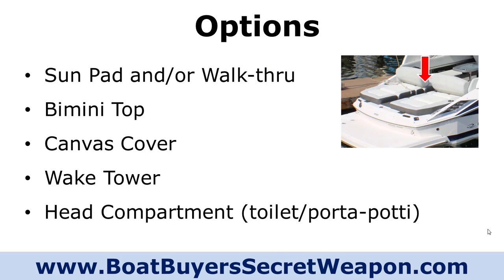Other options on those types of boats: do you want the sun pad or the walk-through? Do you need the bimini top, a canvas cover, a wake tower? Do you need a head compartment, a toilet or a porta potty? These are all options, some of which can be added after the fact. Others, if you get the sun pad, you can't change it to a walk-through. So you want to think about these things ahead of time as you're searching.